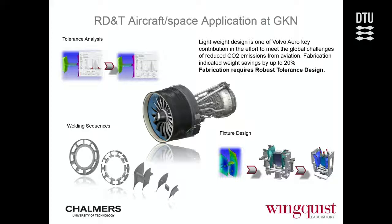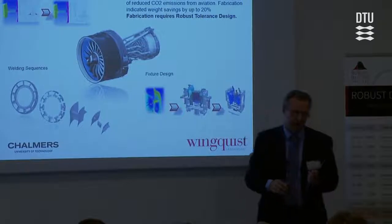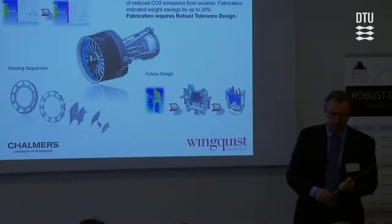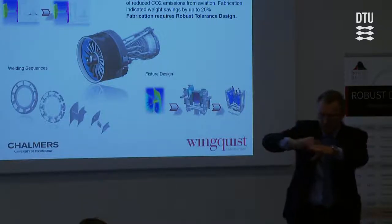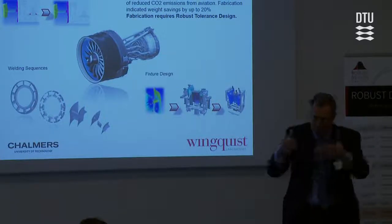We live on this, you know. So we are, of course, designing fixtures, where to put the locators. We're doing tolerance analysis. And this is also the driver for including welding simulation into variation simulation. Because if you weld 2 parts together and you don't have a nice alignment, the melted zone will be different along the weld, and the shrinkage will be different. If you clamp them together, you will introduce stress, and you will have spring back.